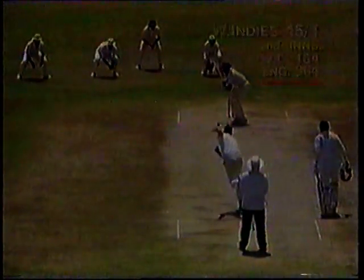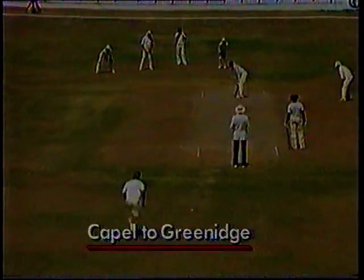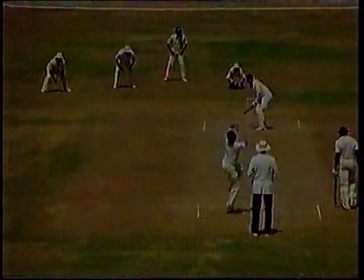And through the gap, it's down the way to 4. Graham Gooch has purposely sacrificed that position. There's no third man, so anything that skewers off the outside edge of the bat along the ground goes through that gap at gully, and that's 4 more runs. That's a good shot. Lovely straight bat and a punching shot from Gordon Greenidge. 4 more to him.